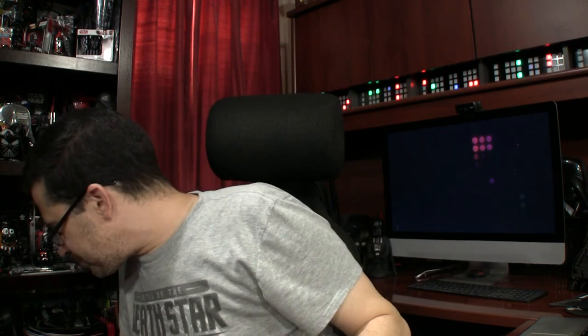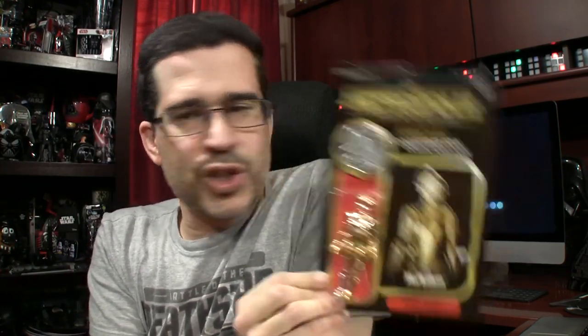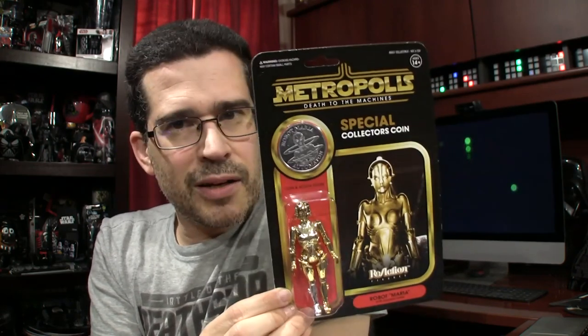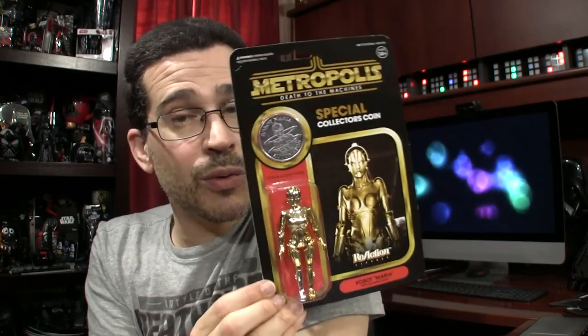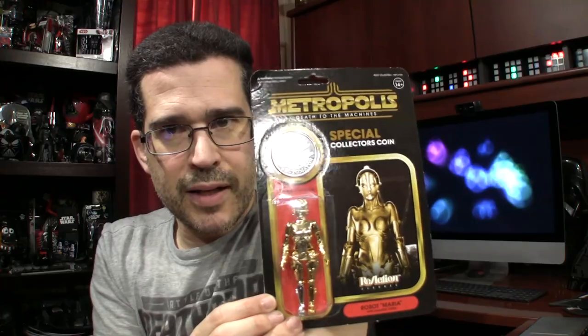Okay, I'm going to break up the Star Wars-ness for just a second and show everybody something that I found while doing some reorg: the Metropolis Death to the Machines C-3PO inspiration, the movie Metropolis, another movie that I have not yet seen. So many movies to catch up on. Super 7 also produced this as an exclusive San Diego Comic-Con, and Bob Fogarty got a couple for me. One I'm saving on card, and this is the one I intended to open, if only because it was bent at the top.